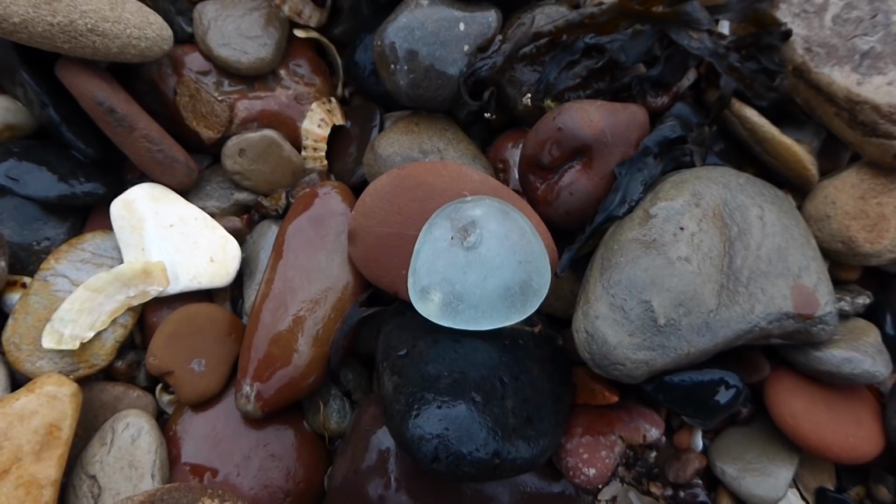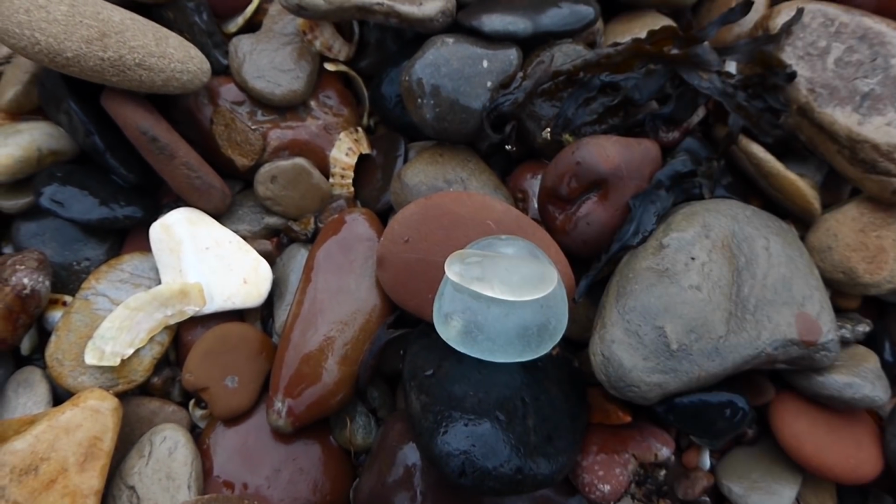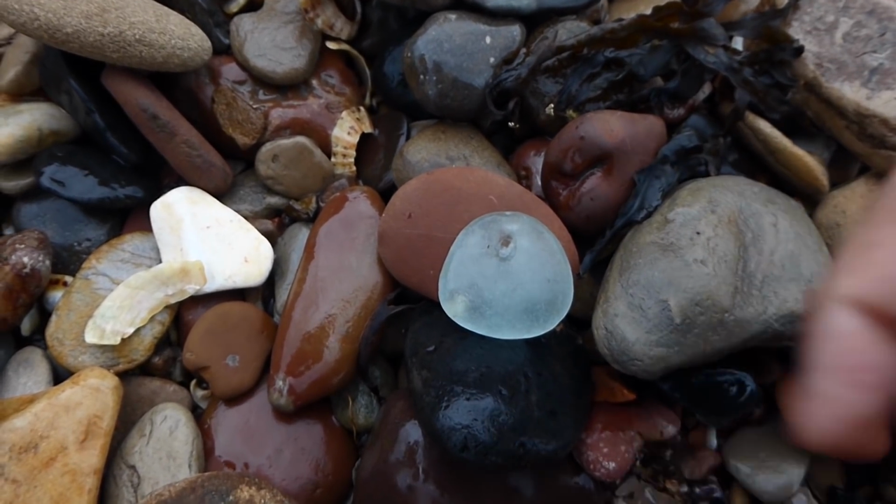And it's such a nice piece of sea foam as well. Yeah, really nice. No shortage of sea glass here. It's a wee bit yellowed. Nothing like as cool as that piece, but we'll have them both.